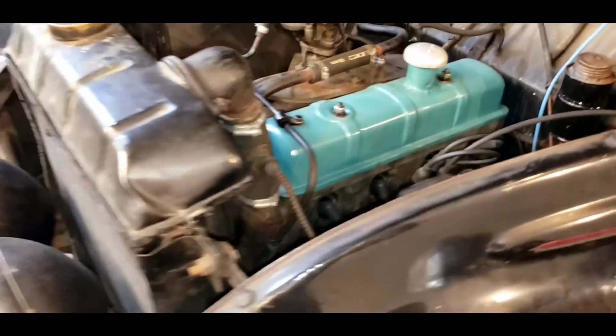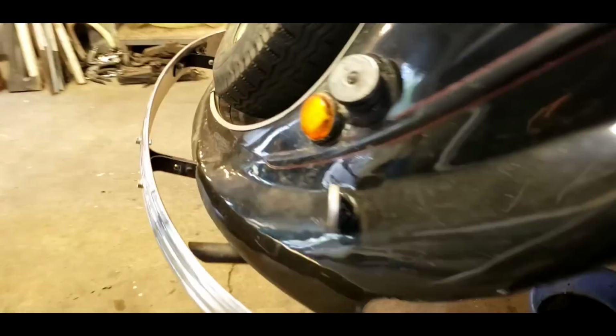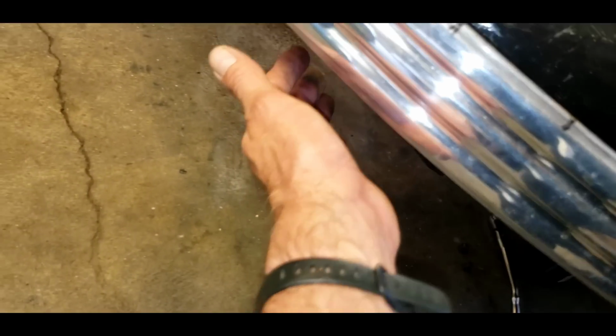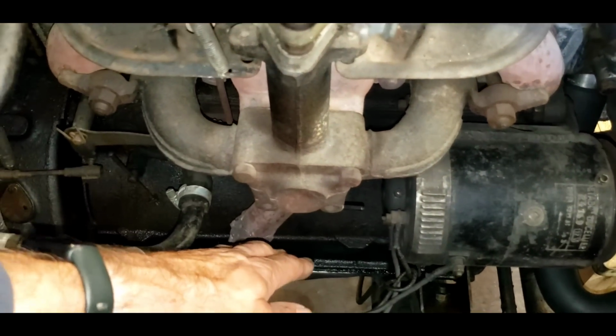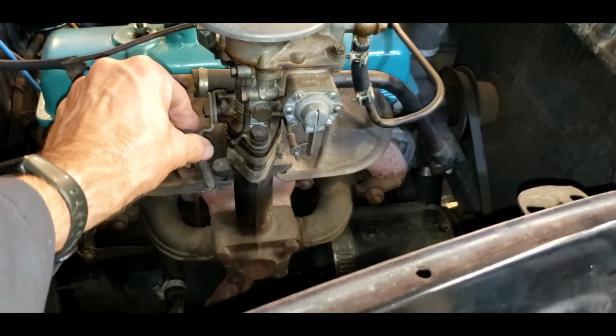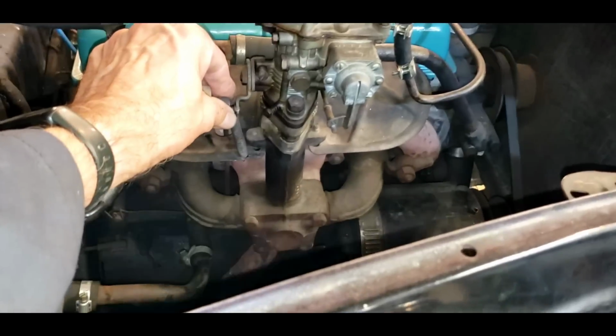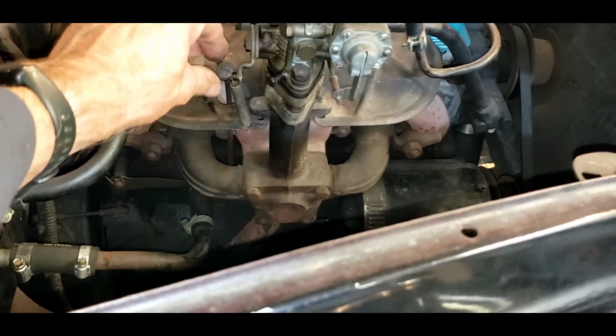Oh, I can get out of here. It's purring. That's pretty good. Very exhausting. Not a lot coming out the pipe. Probably all coming out the leak. Sounds like it's coming out right down here. Is that you? Huge exhaust leak down there.